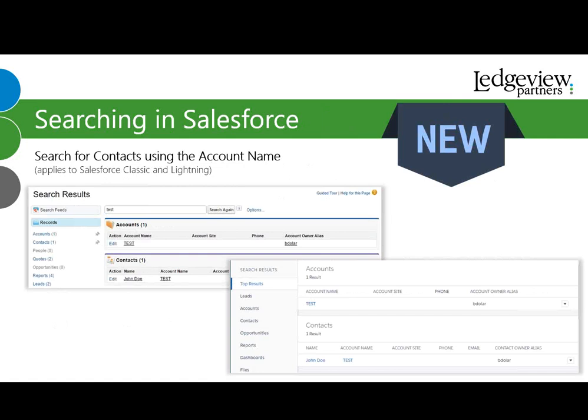And in most cases, that's probably true. But if you have an account that has 20 or 30 contacts in it, maybe you can't quite remember exactly what that person's name was. You know they're a buyer, or you know they're an HR person, but you can't remember who they were. The name escapes you for some reason. You can instead, now that Spring 17 releases out, just put in that person's account name, and on your search results page, you will get all the contacts that are also associated with that account name.